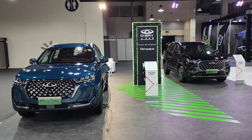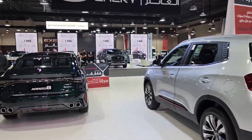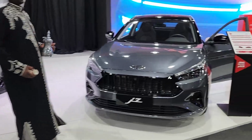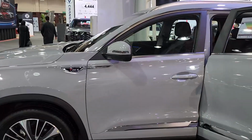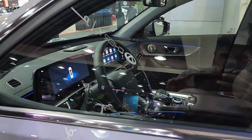Hall number 4B had all the Chinese brands which are available in Kuwait. We started with Chery and then there was a JSE brand also. The JSE brand has a new car which is supposed to be launched in a while. They explained complete details about the car, gave us a complete walkthrough, and also gave us a demo of the car. The car was very good, but unfortunately I don't remember the name of the car.